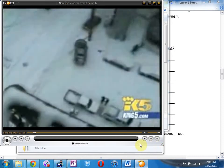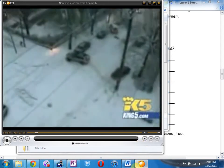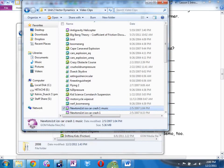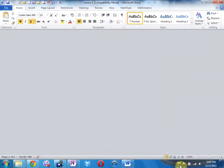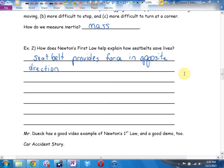Hang on. Okay, I'm trying to ask it to do too much. This is why I'm psyched about the new computer. Let's first of all close this. And I bet you I'm going to have to pause the video. So those that are at home, too bad. Back to my question. Why don't we put seatbelts on motorcycles?